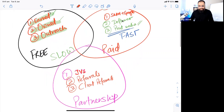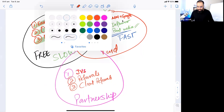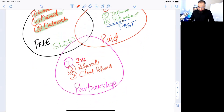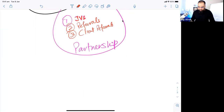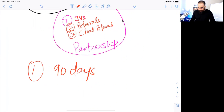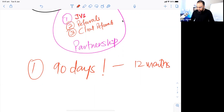So this is client attraction: three methods, or three ways, to get more clients coming into your business. Here's one thing I really want to share with you before you get into it and say, hey, I'm going to do it. Whatever you pick, whatever you're going to do, do it for 90 days minimum. My suggestion would be to do it for 12 months. Stick to that for 12 months if possible. Don't change it, whatever that might be.